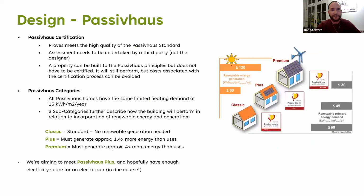So another quick slide on Passivhaus. It explains the 3 levels there. So classic, no energy generation. Plus is what we're going for. So we'll generate sort of 1.4-ish times more energy than we'll need to use. And then Premium, there was one on Grand Designs a couple of weeks ago, but this guy was just building this huge house with a yoga mezzanine, which, yeah, was crazy. But Premium generates way more energy. So hopefully, with Passivhaus Plus, if we get to that level, we'll have enough energy left for an electric car and not worry about fuel for that.